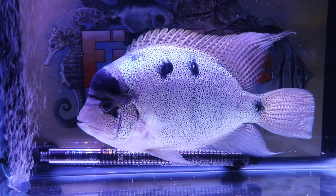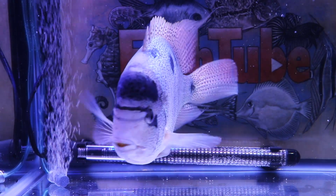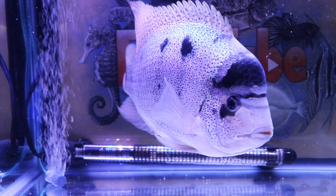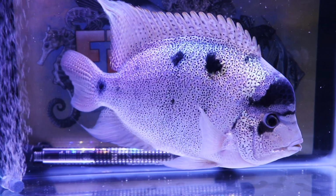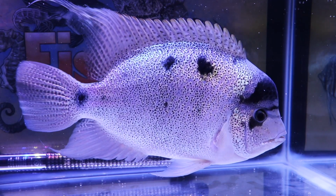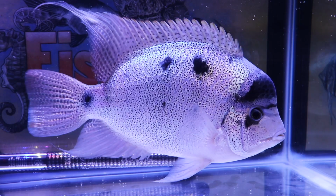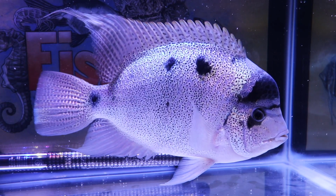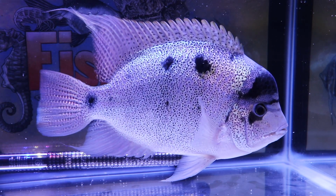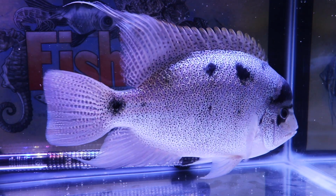Now let's talk a little bit about personality. After all, one of the reasons why people keep cichlids is they are some of the most personable fish on the face of the earth, and scientists are still trying to figure out why that is. Why is it that when you look at a standard tropical fish, like maybe some types of tetras or barbs, those are really awesome, but they don't have the personality. They don't seem to recognize when someone is in the room and have that same interaction as a cichlid.